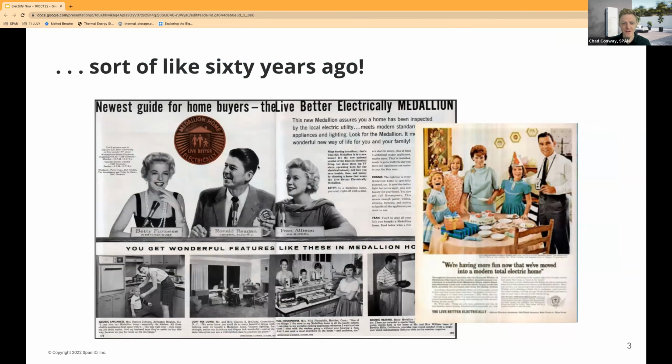It's almost like 60 years ago. In the middle of last century, there was a big move to electrify homes. Right after World War II, we were starting to build a lot of big power plants, and General Electric and a few other companies and utilities got together and said, hey, we should really encourage people to use more electricity. And so they promoted the Gold Medallion home. This was the gold standard for homes when you were buying a new home: all electric. So I'm excited that this is back and this is the future.